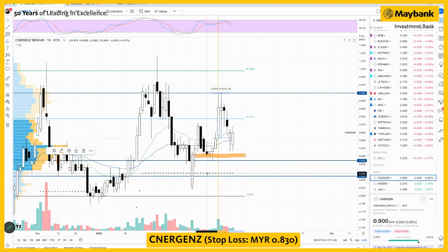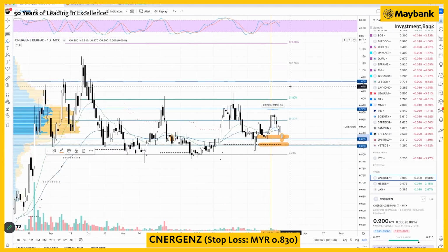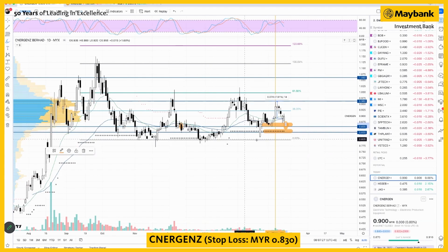So the support at 83 cents to 85.5 cents is keeping the stock pretty much intact in terms of overall trend. So we think re-entry is possible given the lower risk to reward ratio, while we maintain the same targets at 96 cents and 1 ringgit 6 cents. If you notice, the trend remains, I would say. The current level is right within the support level, so it's still pretty much attractive. The long-term view is still pretty much on the upside.